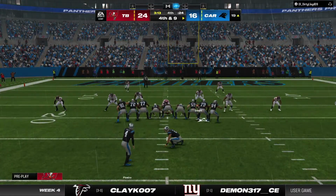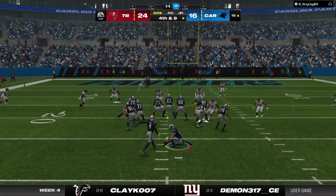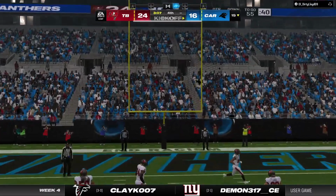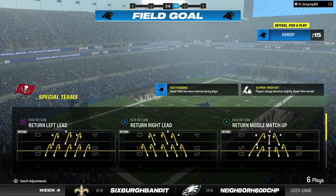So here we go. Maybe the biggest kick of the game forthcoming. From the left hash, it's a 36-yard attempt. The kick by Pinheiro is good. And that'll get the lead down to 5.